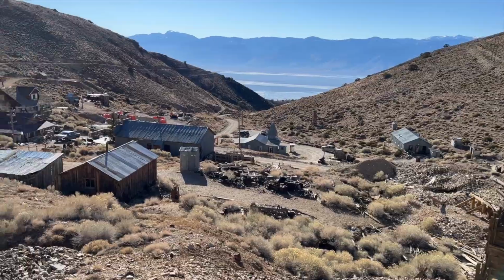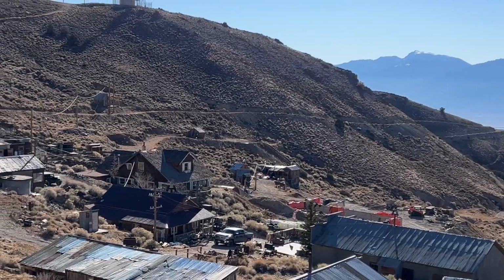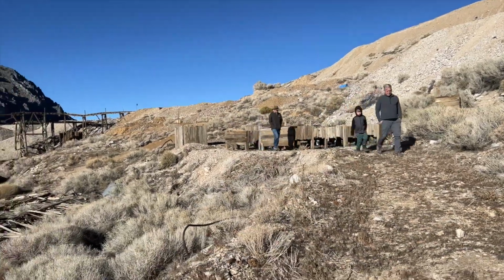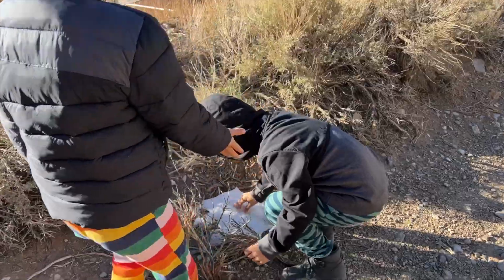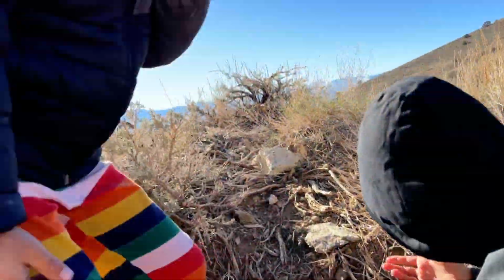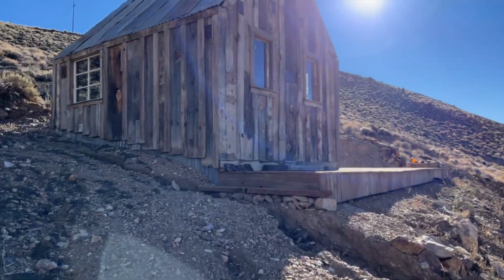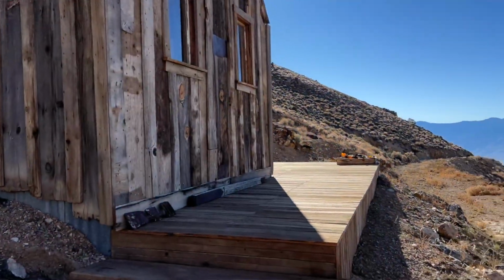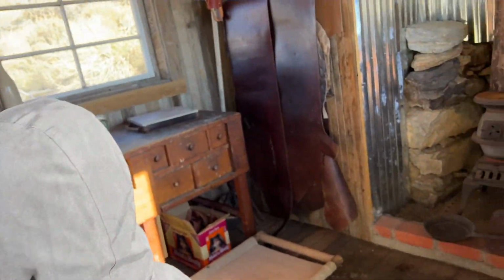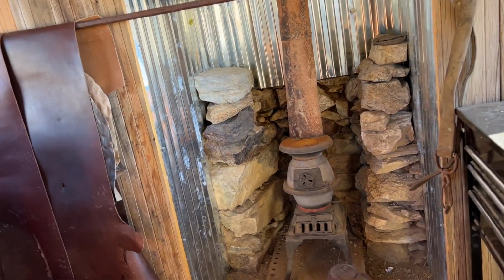We climbed up the mine tailings to get a panoramic view of the town from the tramway and then headed over to check out a couple intact cabins on the hillside. Look at his little stove.